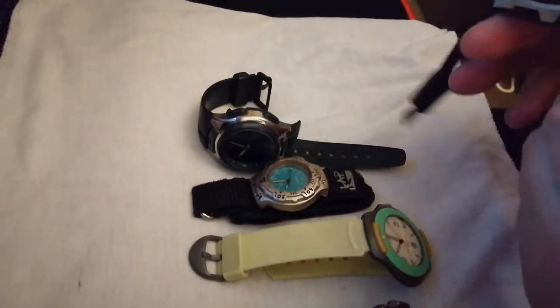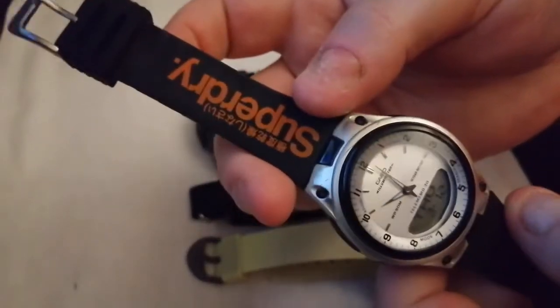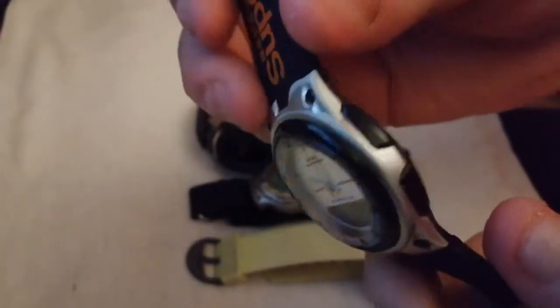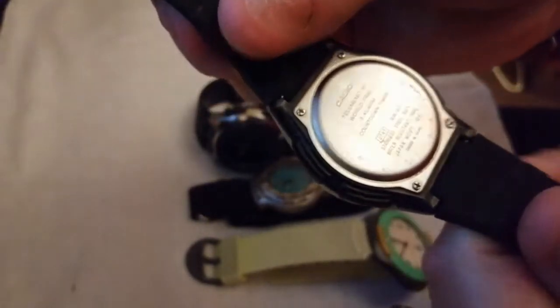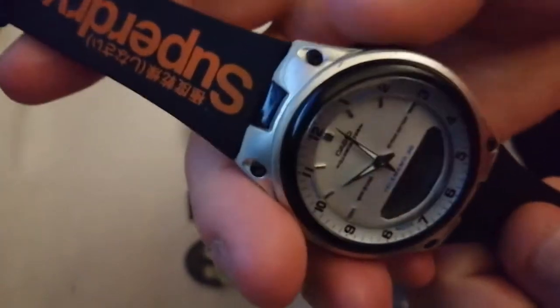And it's the final one tonight. Super Dry. Look at that. Now that was a bit mucky when I first got it. I've got a new battery in it. The battery's a bit grubby. It needs a bit of a clean, but, you know, that's like a brand new watch.